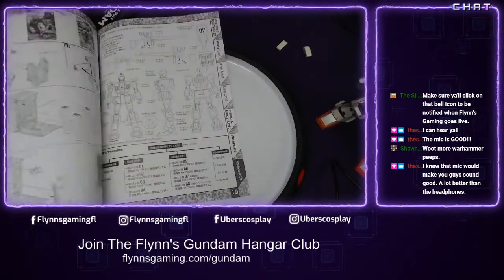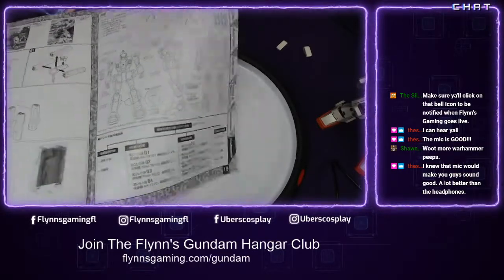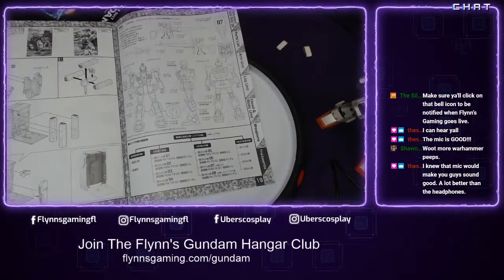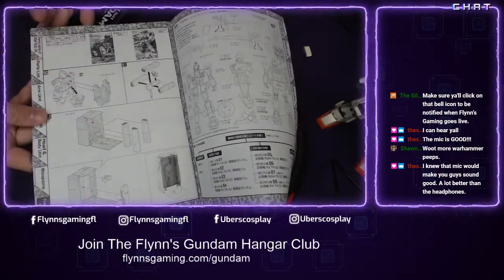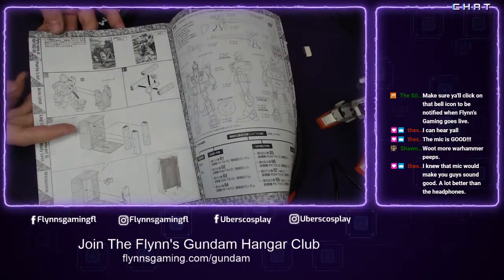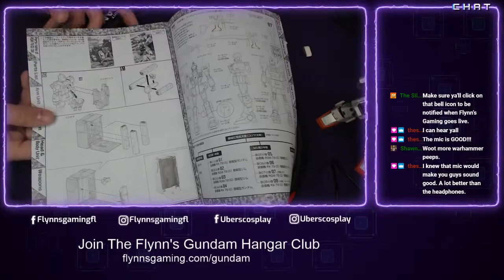And just going through more of the construction. And when it gets to the back, you see the additional parts. Like I said, they are encouraging you to buy other kits in the line. So you can take the backpack from the one and switch it over to the GM and mix weapons between them.